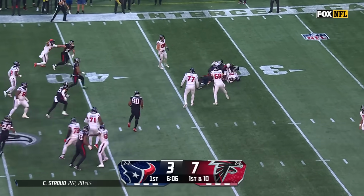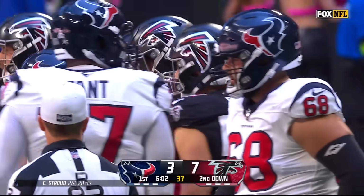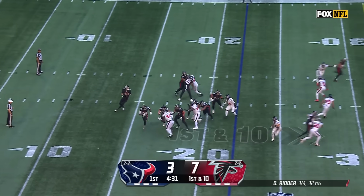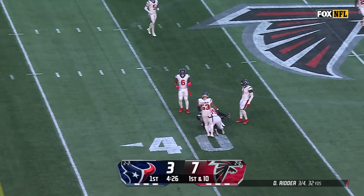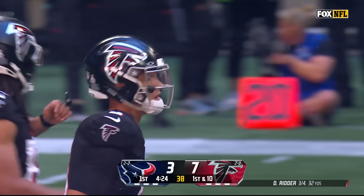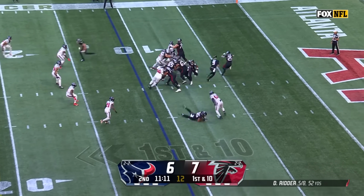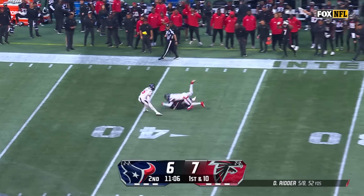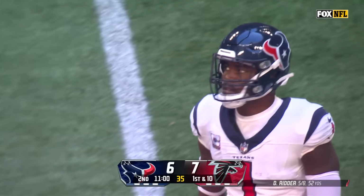This time that Falcons defense gets there in the backfield. Lorenzo Carter. Cordero Patterson is in the backfield, but Ridder fakes it to him and fires a strike that is caught just across the 40-yard line. Out of the I formation, play action, fires a beautiful strike and able to connect with Keith Smith. That's his first touch of the season, and it's a big play of 28 yards.